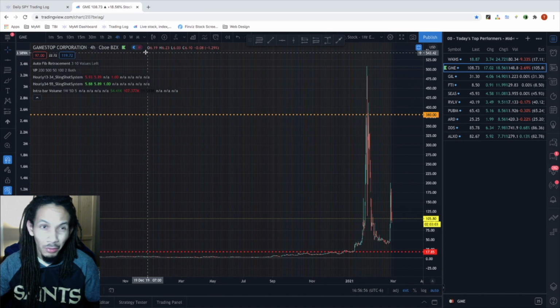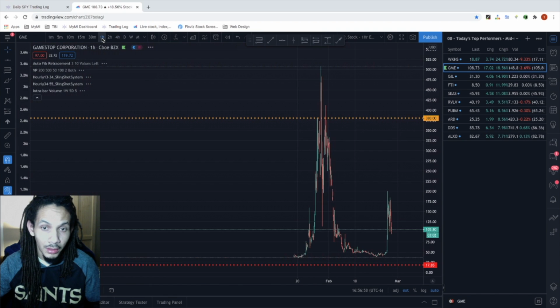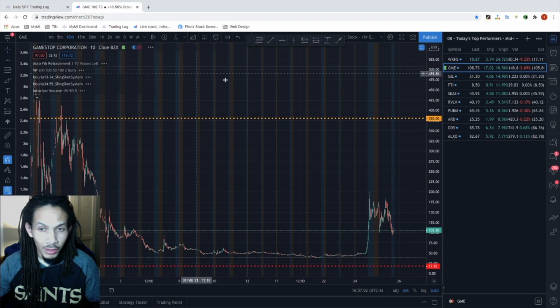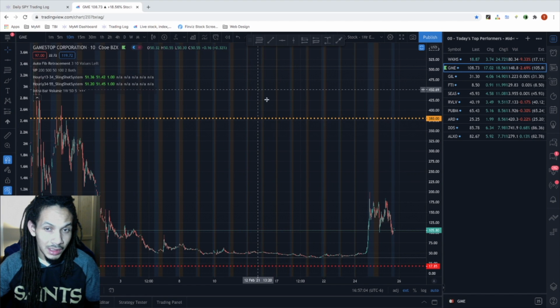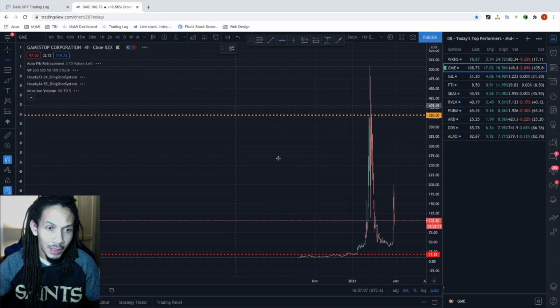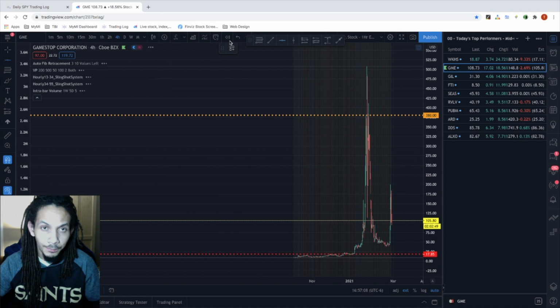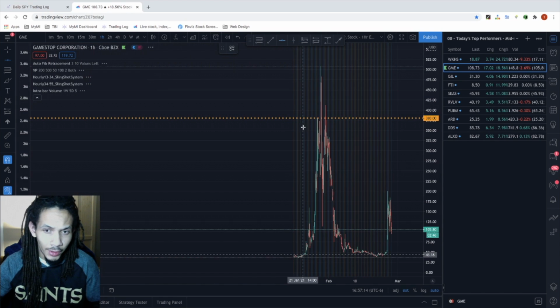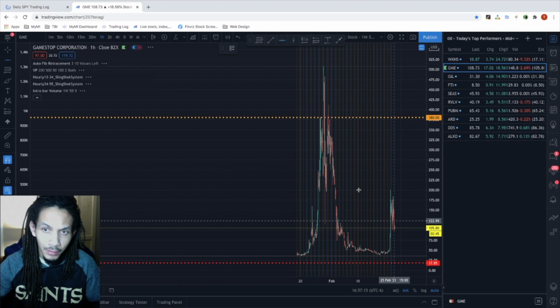So I could expect people are probably trying to load up here, thinking that it's going to continue. I'm not saying it is. I'm not saying it isn't. I don't want to speculate on these stocks that we're looking at here. But as always, I still do my key analysis and find my key points in these trades, because that's what we're here for. Unfortunately, I need to do that.